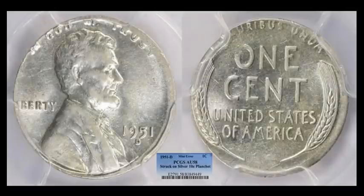All right, we've seen these ones before, and I've talked about it on a number of occasions, but here you go. Here's a 1951-D Lincoln wheat cent that was mistakenly struck on a silver planchet intended for Roosevelt dimes. As you guys know, it's a 90% silver planchet that was originally used for those dimes, and the planchet errantly made its way into a hopper full of penny blanks for 1951.